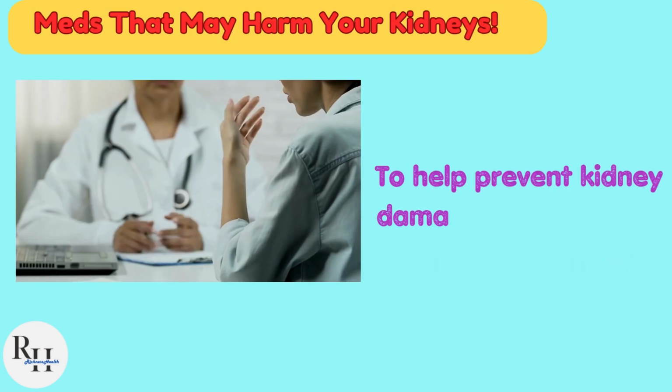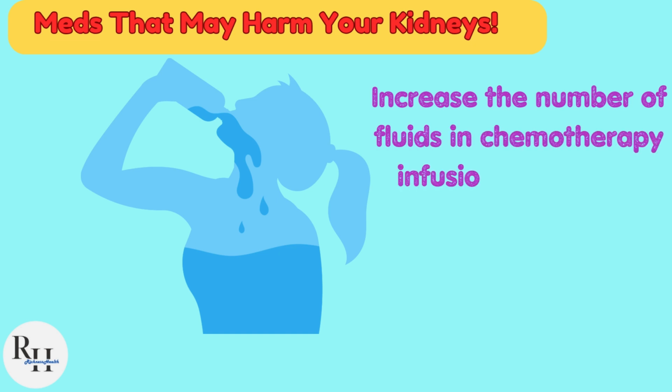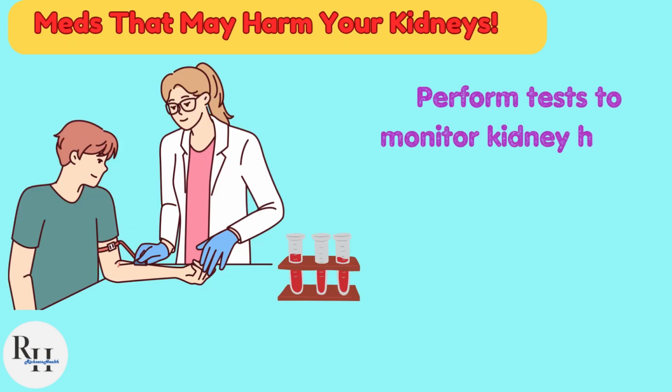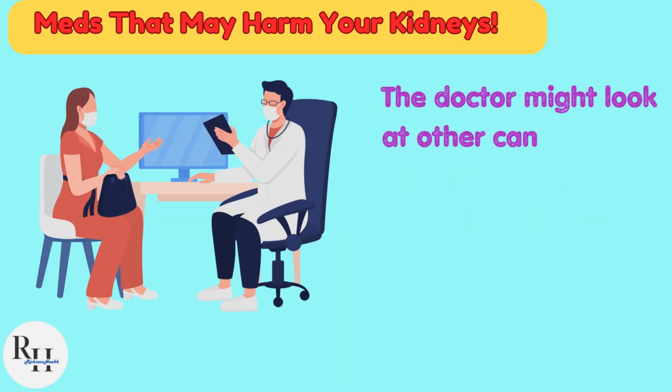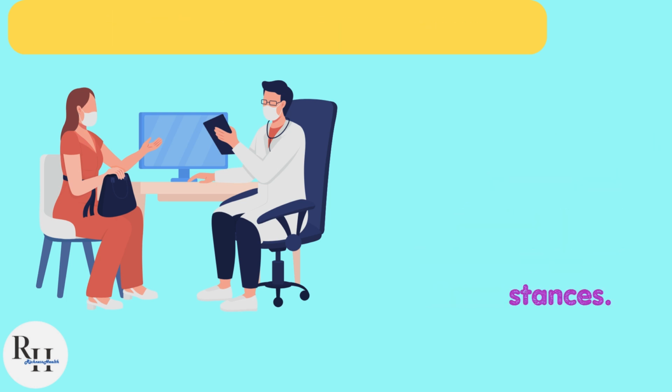To help prevent kidney damage, doctors may increase the amount of fluids in chemotherapy infusions, prescribe protective medications, and perform tests to monitor kidney health before and during chemotherapy. The doctor might look at other cancer drugs that have a lower risk of kidney damage, depending on the circumstances.